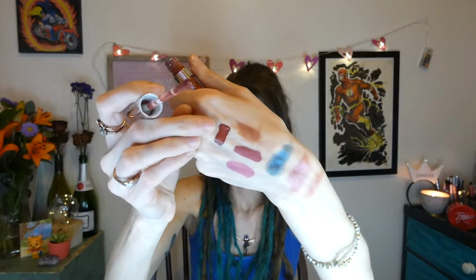Oh my god, I absolutely love this color. Let me swatch it for you guys. So that's the shade right there. Is that not beautiful? I'm so into the dark lipsticks right now anyways. I just think that is a gorgeous color. So beautiful. It goes with almost everything.